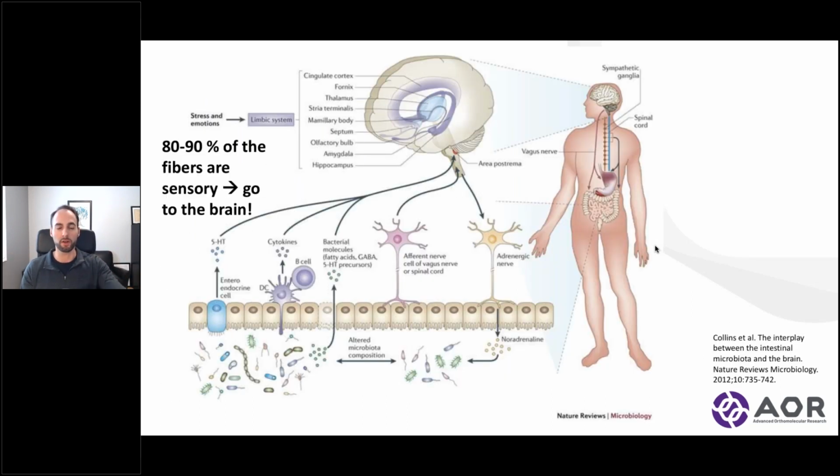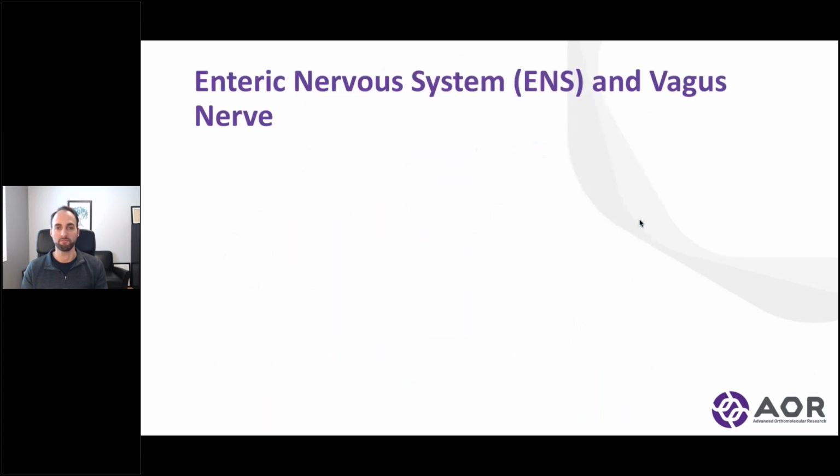So I already shared with you a little bit about, and this is a graphic representation, how all the different things influence from the gut up to the brain. So for example, you can see here there are hormones. 5-HT is serotonin. You can see cytokines, so the inflammatory cells, bacterial products, specific nerves directly connecting, and then also stress hormones, so noradrenaline and some of the adrenergic nerves, they're coming down from the brain. So stress has an impact on the microbiome, but there's a big highway of communication back and forth.